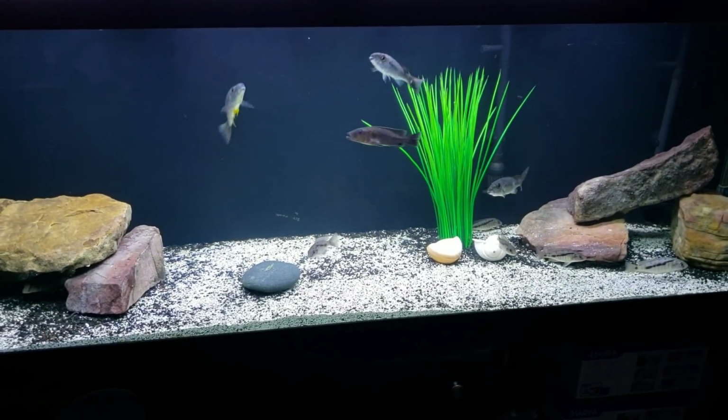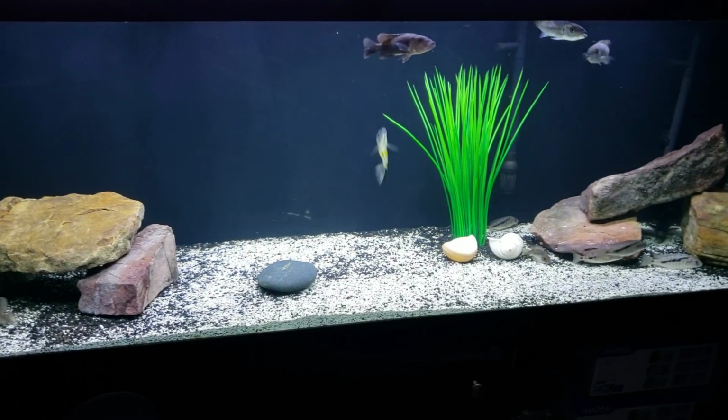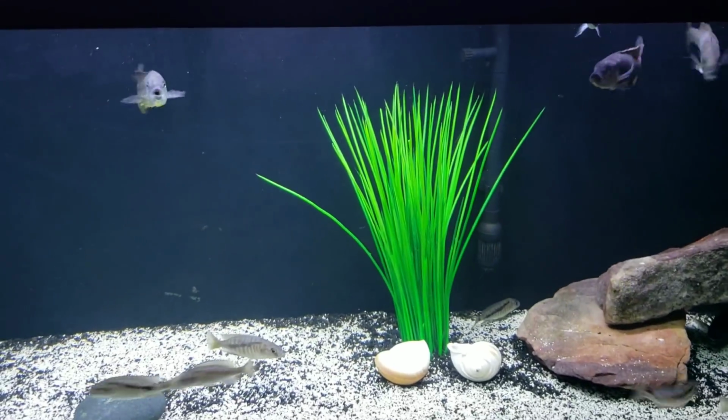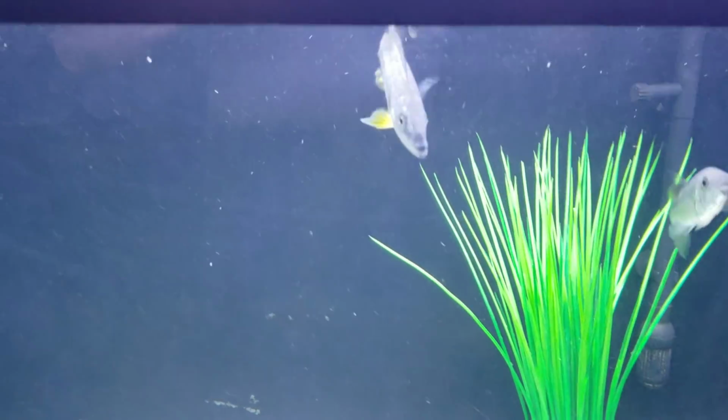And here is the 125. This is the last tank I'll show today. I do have 2 more tanks in here, but they're currently empty, waiting for some fish to grow up. So in here I have my group of Rhamphochromis esox yellowfin. They're a wild group. There's the male.